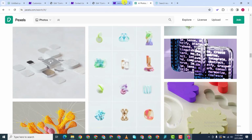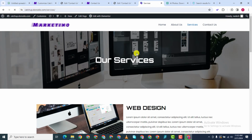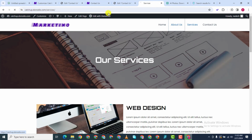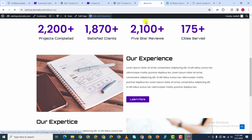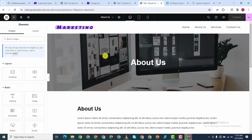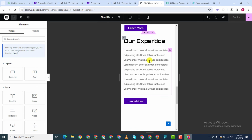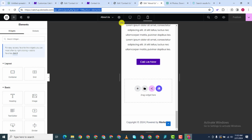Services. Now let's go to the services page. Okay, we just did that. About this page, I think we've treated these two for the benefit of the doubt. The mobile layout. This is good. So let us have a last, final preview of this website.